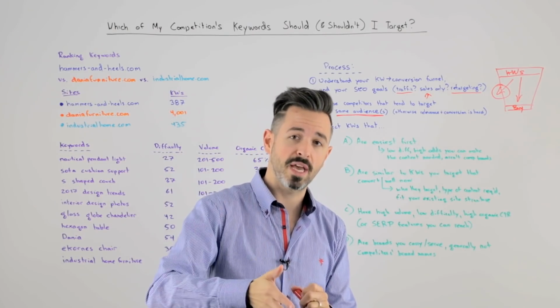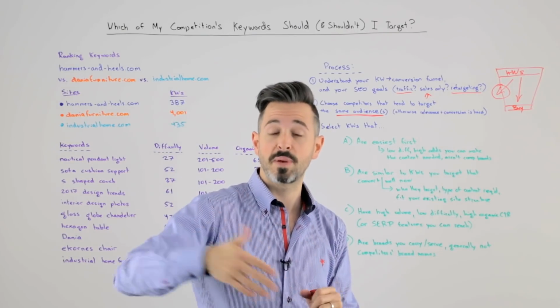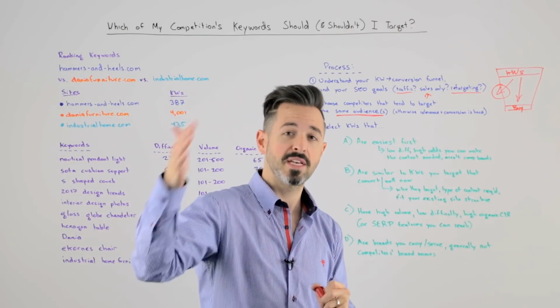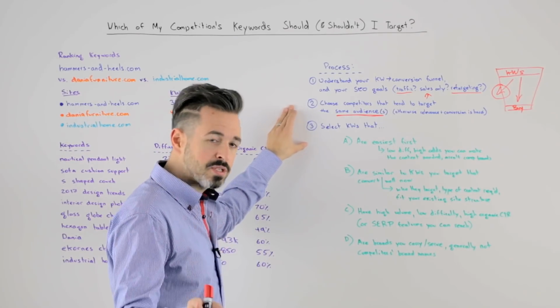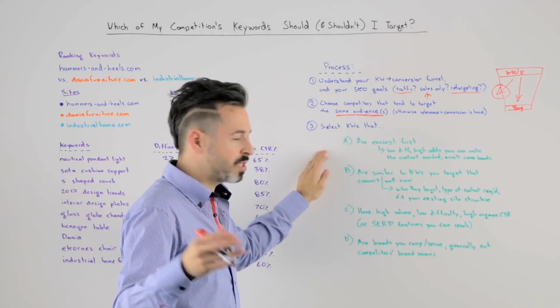You can plug in a domain and see what other domains people are likely to visit in that same space and what has audience overlap. Third, the keyword selection process should follow some of these rules.